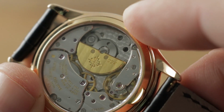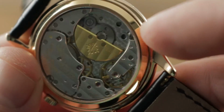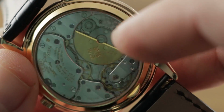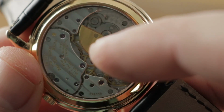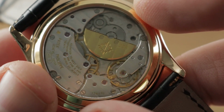featuring immaculate engine turning on the base plate. You can see satin finishing on the wheels. You can see that there are perfectly aligned Côtes de Genève across the bridges with a mirrored anglage that you can see glowing quite nicely on the balance cock right here, as well as the edges of the other bridges and the jewel countersinks. All screw heads are black polished with chamfered slots and chamfered circumference.